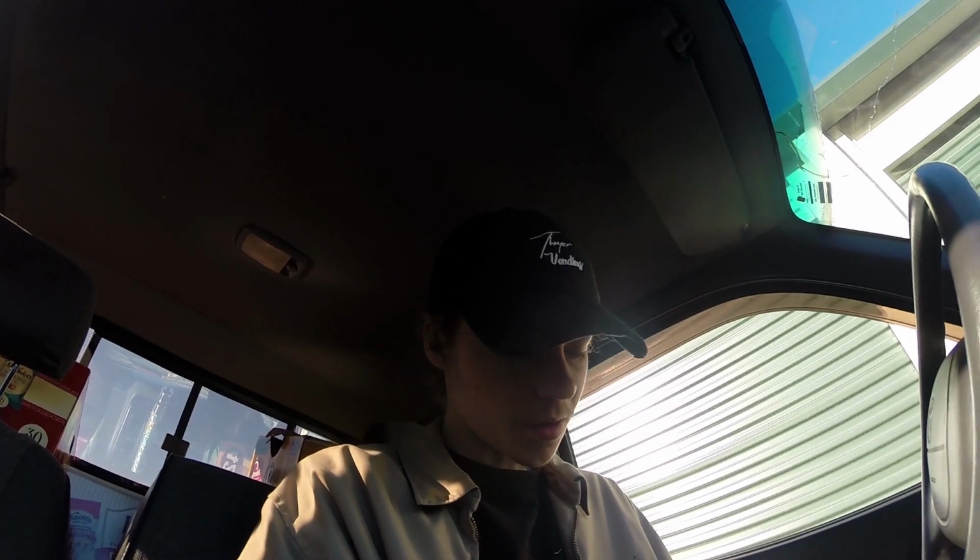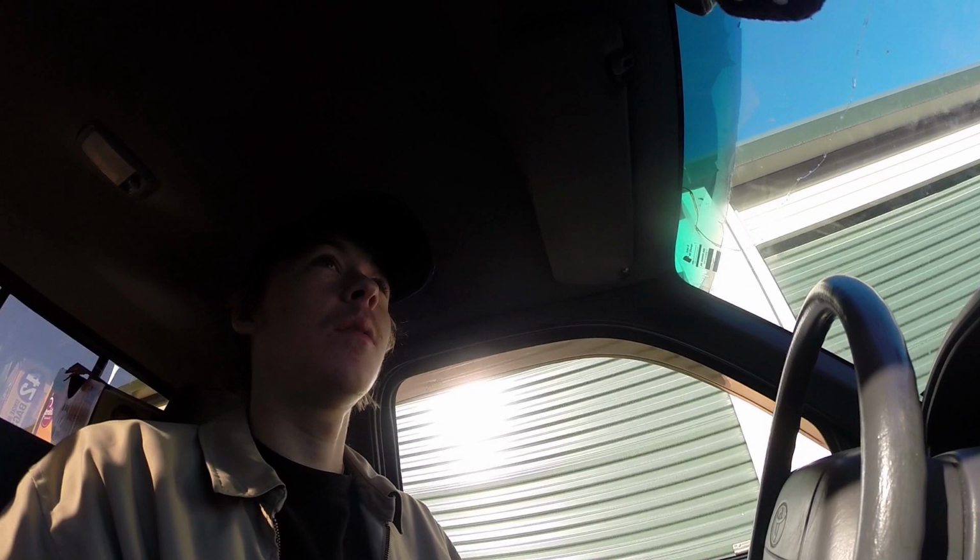It's a new day and we're starting out at the storage unit. I gotta take a machine out of a location. It's been a long time. I've had this location the whole time I've had the route, but I've never gone to fill it up. So now I'm taking it out. So we're doing it.